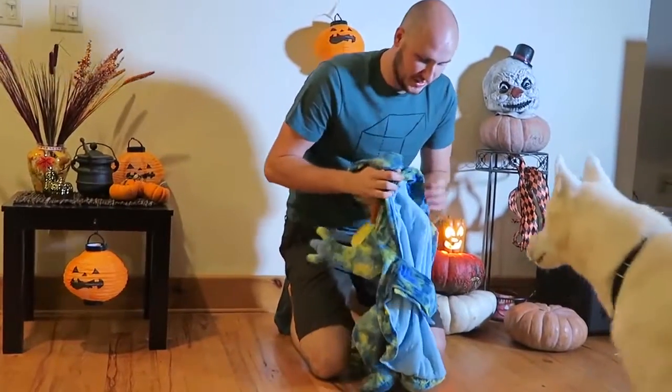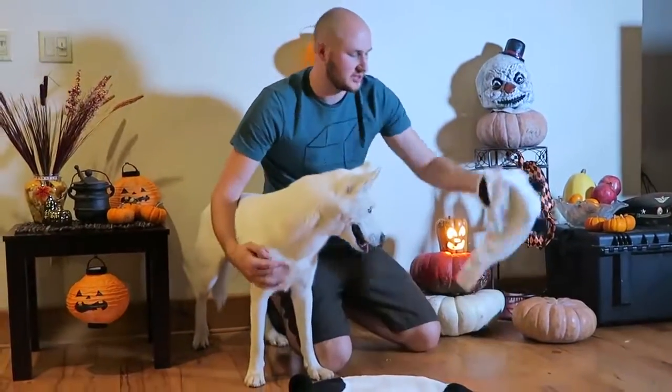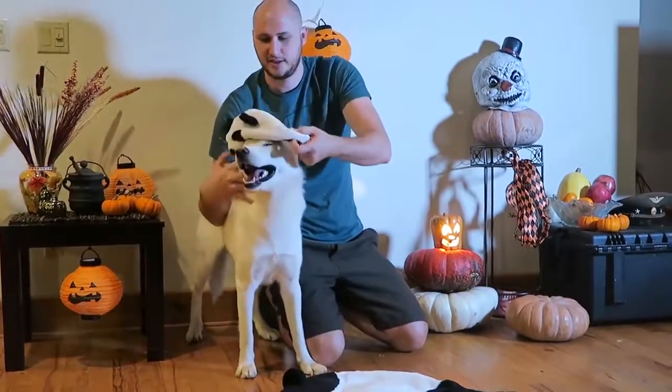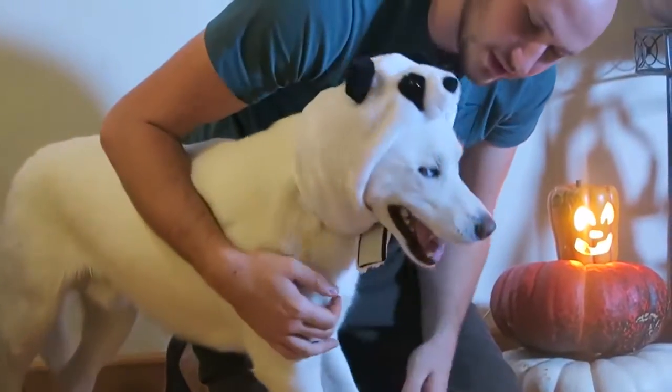Today I'm gonna do 10 doggy costumes. For this costume, I got a panda costume. It's a two-piece. First, the head goes on. Look at this. This head is so cool. If you like your head, I'll give you a treat if you're nice.